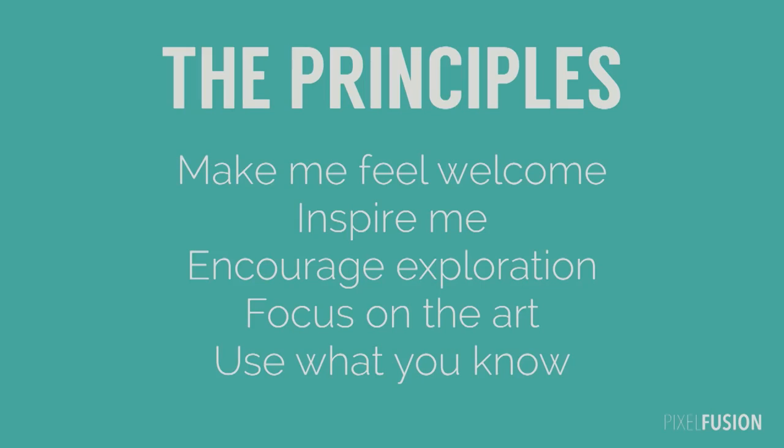Based on the insights that we gathered from this process, we created a set of design principles to inform our thinking and shape the gallery experience. As you can see, we created 5 core principles, but for the purposes of this talk, I'd like to dig into the first 3 in a little bit more detail.